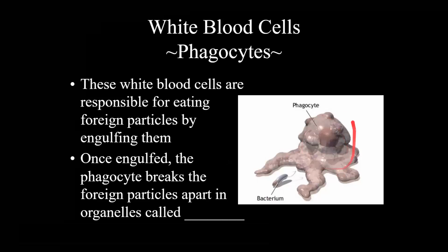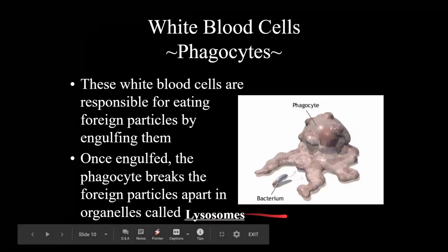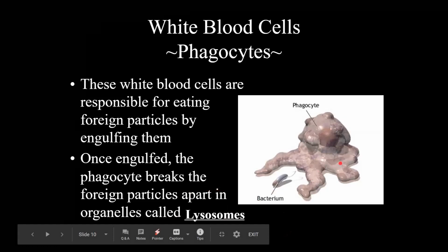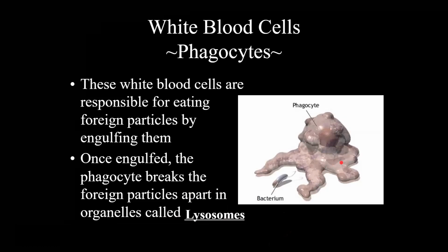into the phagocyte itself, where little structures called lysosomes will break down that bacteria or that virus or that parasite, whatever type of foreign particle is there. So that's one way our body gets rid of infections. These cool white blood cells, these phagocytes, literally go around engulfing and eating these foreign particles. Now, they're not technically eating them because they're not breaking them down for energy or anything like that. But they are breaking them into all their little individual pieces in these lysosomes. So they sort of attack, surround, and engulf these particles.